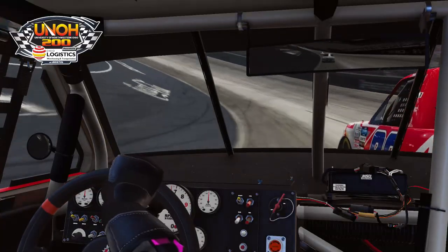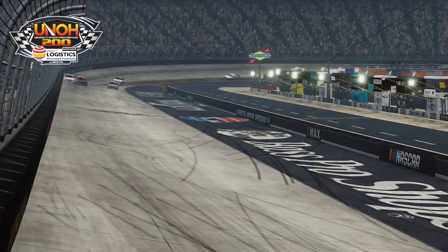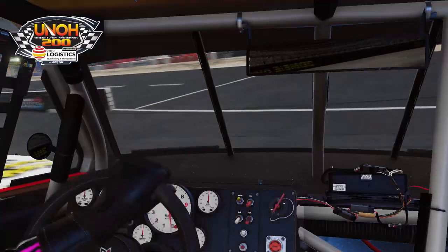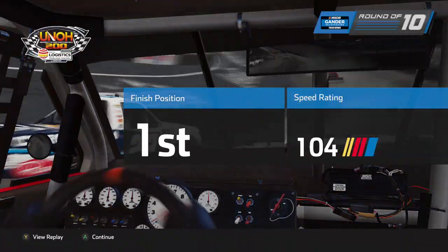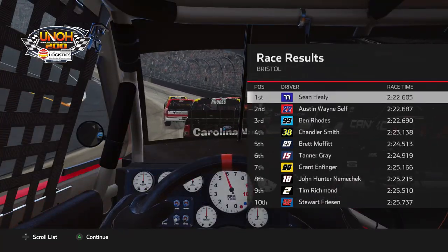but he's not going to use the bumper. He's going to slide up the inside into the side of Austin Wayne Self as they come through to turns 4. They're going to start crashing. 3 cars all crashing across the line, and Sean Healy manages to win, crashing even after the race here from Bristol Motor Speedway, just barely over Austin Wayne Self.